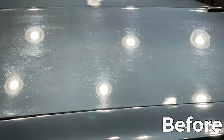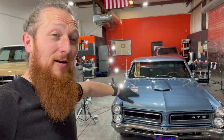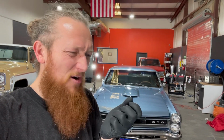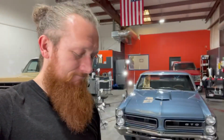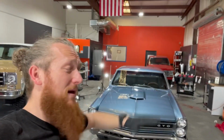Take a look at some of these before and afters. Now just imagine that across the whole car, plus the ceramic coating that is gonna add even a better shine, give the car a depth that you've probably never seen before, and a luster that out in the sun, it's gonna steal the show in any event you go to, period.